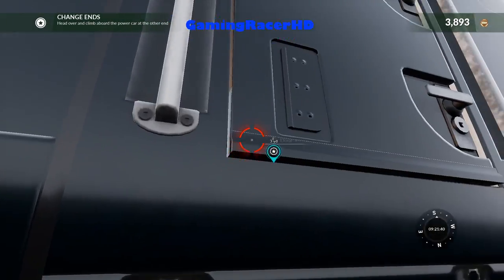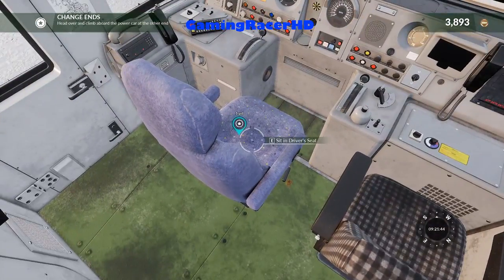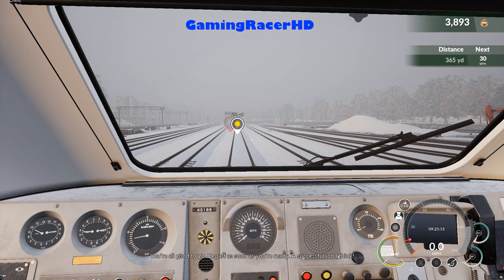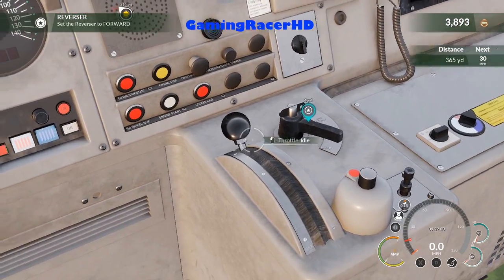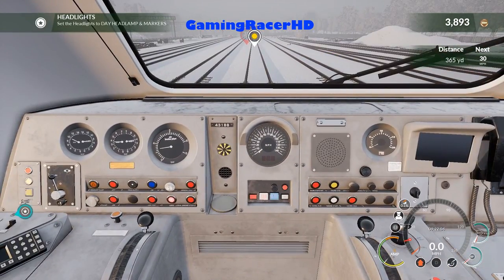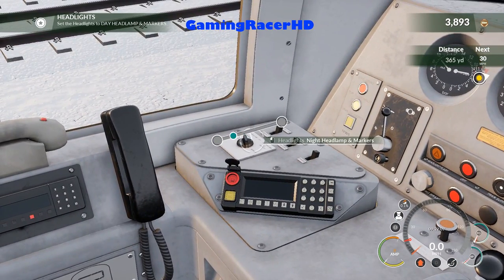Let's open the doors. We can close that door. So by default I'm running, but when I press shift, I'm walking, so you can adjust it in the menu like I said. You can walk on the tracks in a scenario. I would recommend doing it when the train's not coming, but you can do that. Yeah, my guy can run faster. Look at this. Nice.